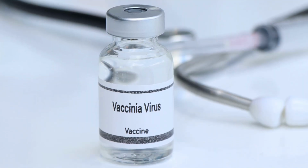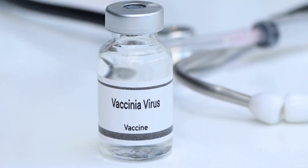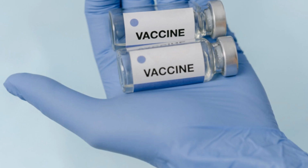Traditional vaccines have been around for centuries. They work by introducing your body to a weakened or inactivated form of a pathogen. There are two main types of traditional vaccines: live-attenuated vaccines and inactivated vaccines.